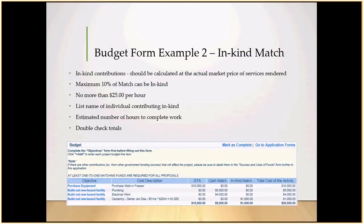Okay, budget form example. We're going to talk about in-kind match. In-kind contributions should be calculated at the actual market price of services rendered. A maximum of 10% of the match can be in-kind. No more than $25 per hour can be counted, no matter the person or what kind of services they're contributing. You need to list the name of the individual contributing in-kind matching funds and the estimated numbers to complete the work, and then double check your totals.